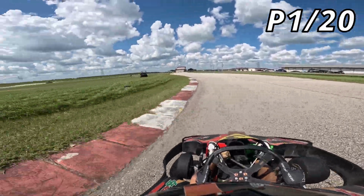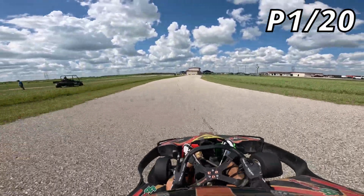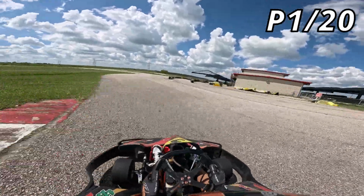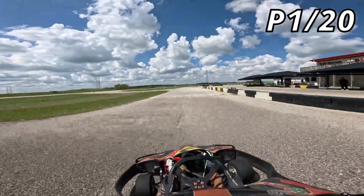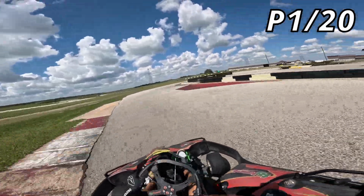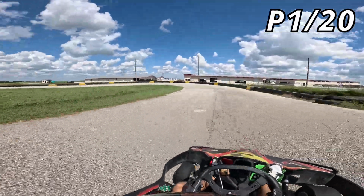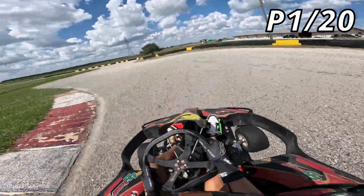And because of that, I'm going to be able to gain a bit of time on him. He just put himself in a bad situation there. Like I said, my grip is better than his, so he shouldn't be trying to pass me up on a corner. He should just be trying to get as close as possible to the back of my cart, and then once we get to a straight, he's just faster and can overtake easily.